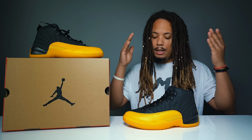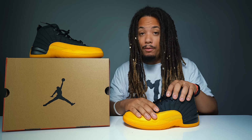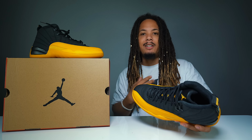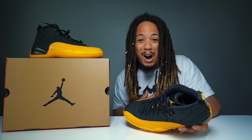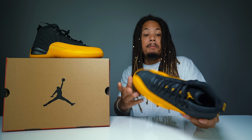But overall, dope. If you can look past it, if you like the Pine Green 2.0s, you will love these, and trust me, you will love these. So I think a lot of y'all will like them. I think this is more so just a 20D2 Wild problem rather than tons of y'all not liking them. But let me know down below.